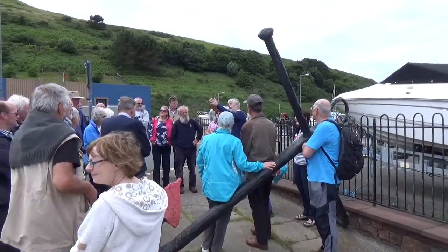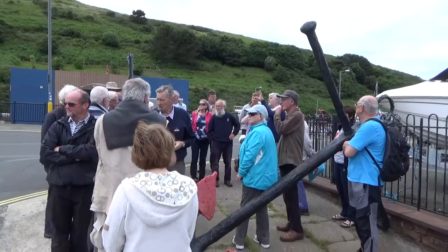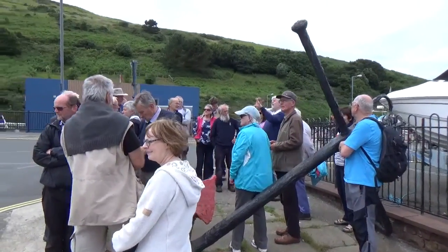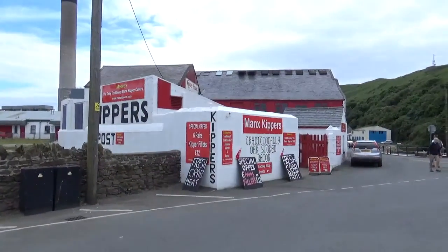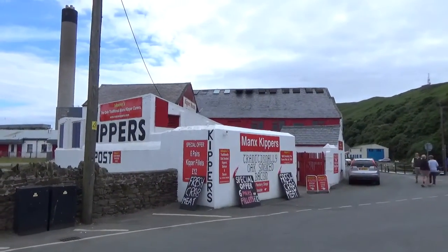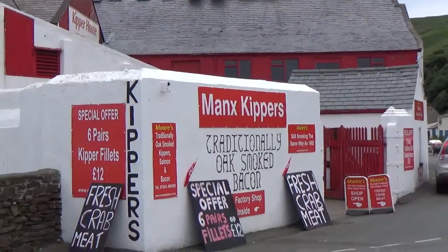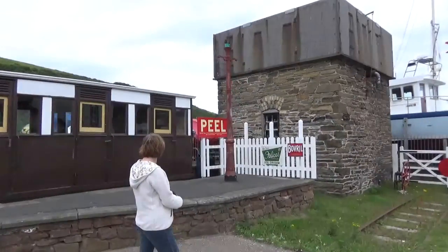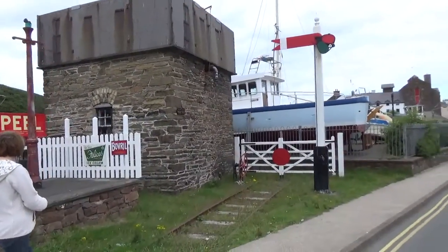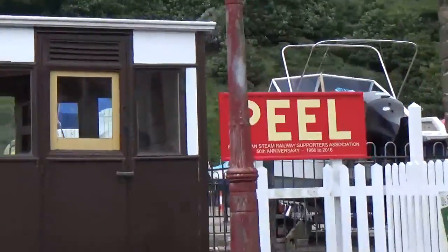Sadly, much of the boat building and marine service industries that were based in Peel have now long disappeared. And it was amazing really to see how many properties had changed hands since that time and are now used for completely different purposes. This is all that is left now of Peel Station, which has been preserved mainly for the tourists.